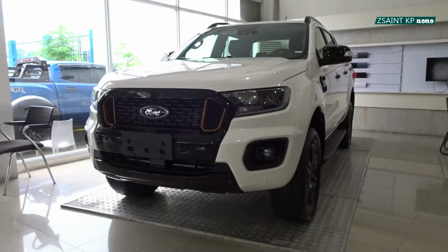Well guys, I hope you enjoyed the startup and a full walk-around review of this 2021 new Ford Ranger 2.0 bi-turbo Wildtrak 4x4 that is mated to a 10-speed automatic gearbox.